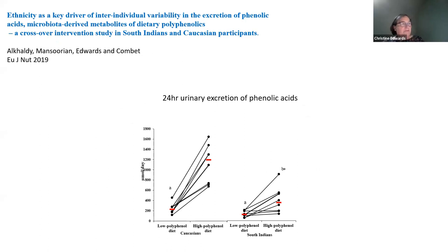And this may differ depending on your racial background, but this may be diet. In Glasgow, we studied Caucasians and we studied people from South India who were living in Glasgow as well. You can see here that when we put them on a low polyphenol diet, and compared them to when they were on a high polyphenol diet, this is the excretion in urine of phenolic acid. So that means they've been absorbed into the body and excreted.